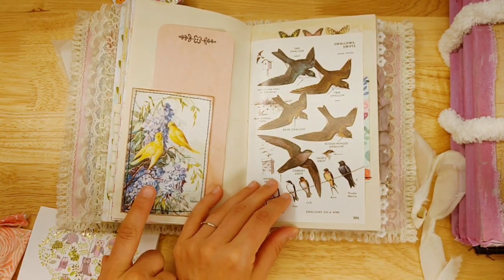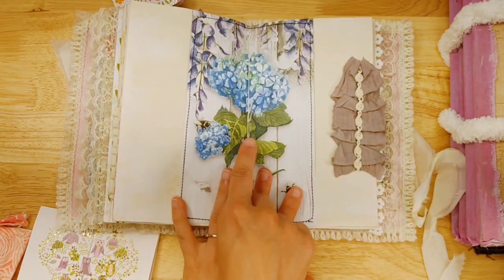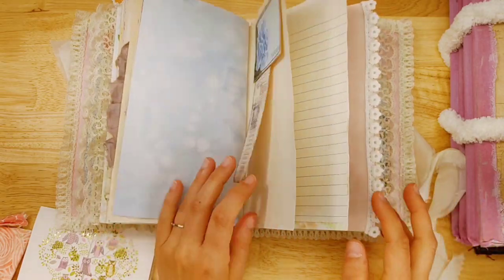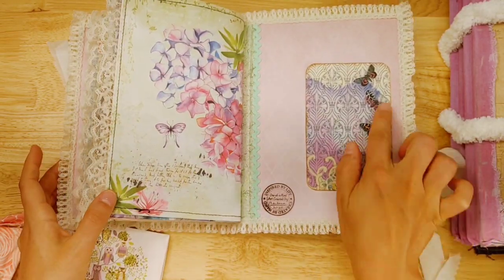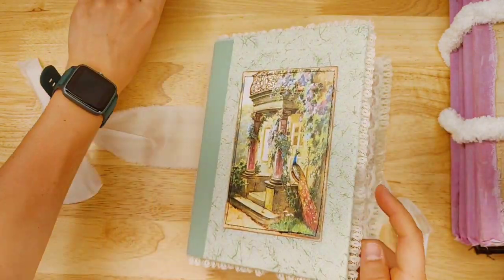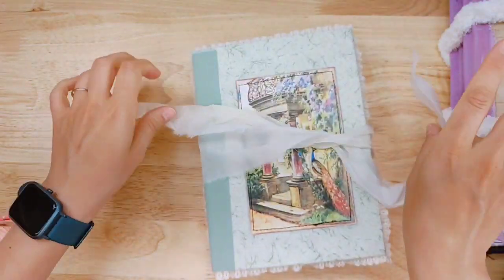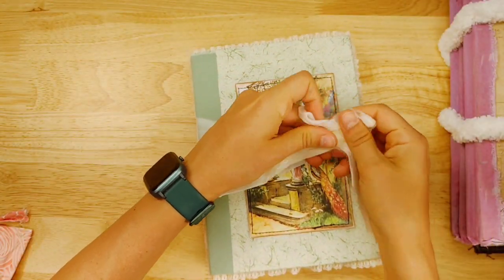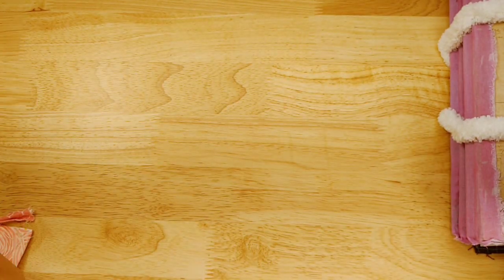This is another journal card from Wisteria and Hydrangea. If you have not gotten this kit, I really think it's one of my most beautiful kits. I just love how it came out. This bingo card is from that kit as well. And this is from In My Dreams. That was one of my first journal kits. In fact, I created that one on the iPad Pro before I started creating in Photoshop Elements on a computer. It's a little bit of trivia there.